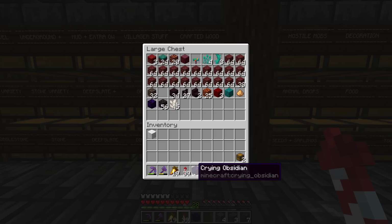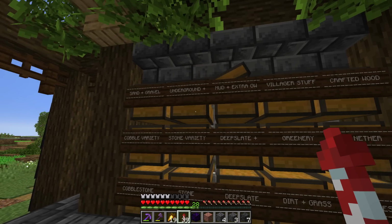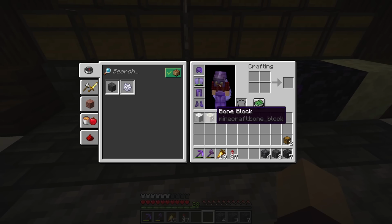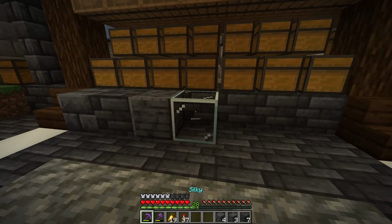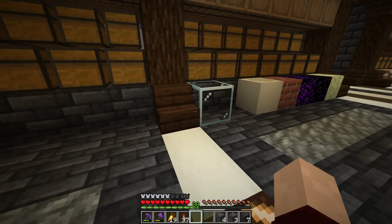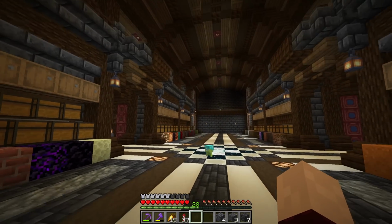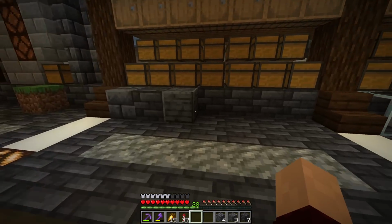We could go crying obsidian if we grab a handful of those from trading with piglins. We could go bricks actually, because I would like to do some more building with that. So let's do that, that, put the bone block down here. Ooh, I'm tying it together. I think the glass would be better suited somewhere towards the edge. Do we do white wool but have all of the other colors somewhere else? Yeah, maybe. Okay.